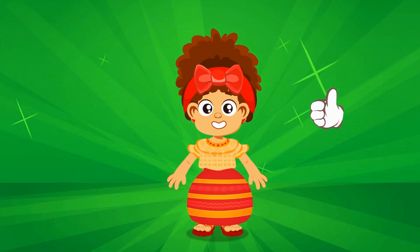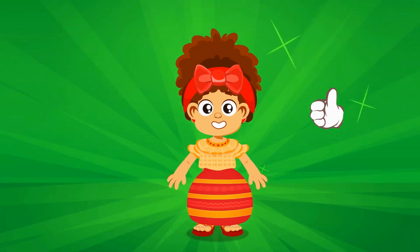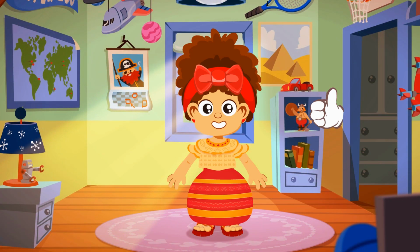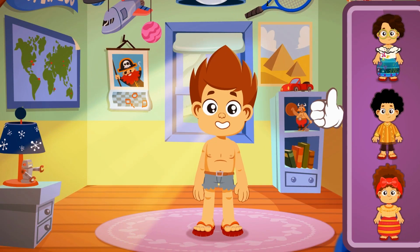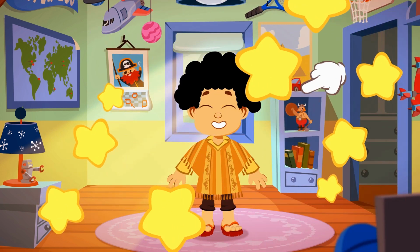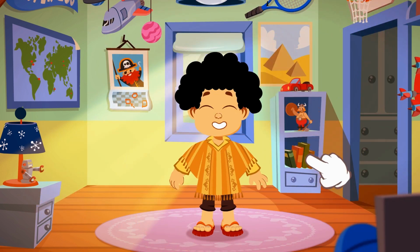I can't believe how cute Kit looks as Dolores as well! Well done, girls and boys! We have successfully completed the game! Now you have to choose your favorite costume. Yay! Mine too! Bye!